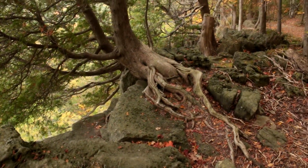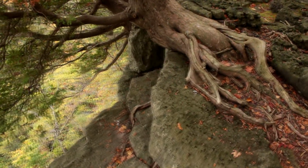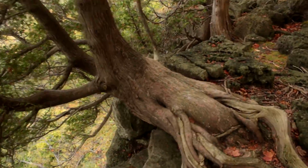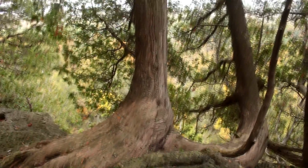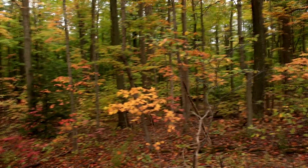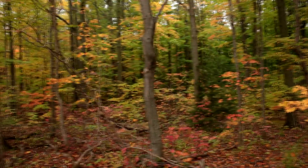Here's two grand old cedars. Gotta be some of the oldest ones I've seen. You can see how thick the trunk is on them. Right at the edge of the cliff. Big old tree. And they always shoot straight up if they can. Here's a shot of the woods on the other side of the cliff face. Beautiful fall colors coming.